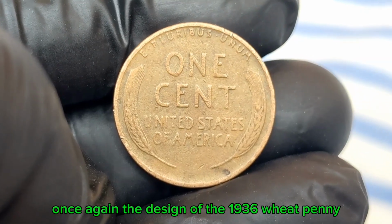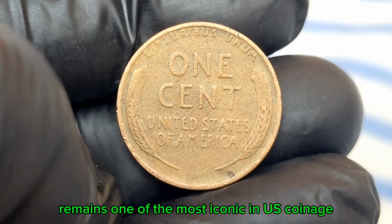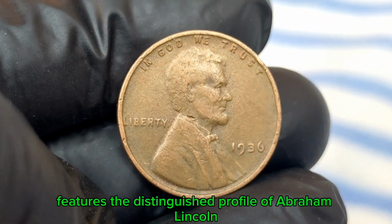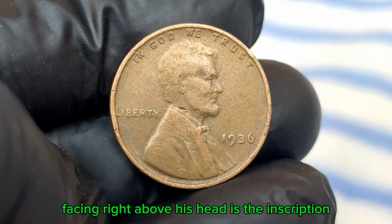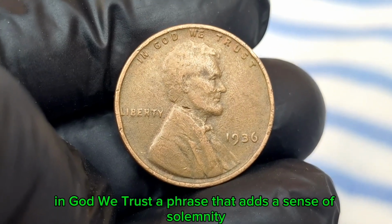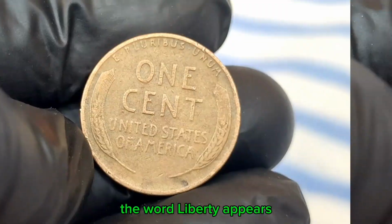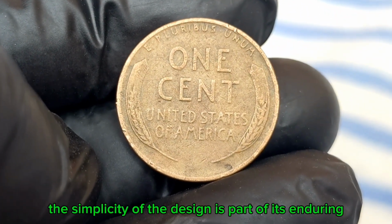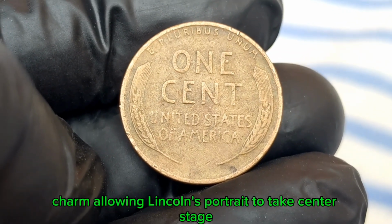The design of the 1936 Wheat Penny remains one of the most iconic in U.S. coinage. Created by Victor David Brenner, the obverse features the distinguished profile of Abraham Lincoln facing right. Above his head is the inscription, "In God We Trust," a phrase that adds a sense of solemnity and national identity. To the left, the word Liberty appears, while the date 1936 is positioned to the right. The simplicity of the design is part of its enduring charm, allowing Lincoln's portrait to take center stage.